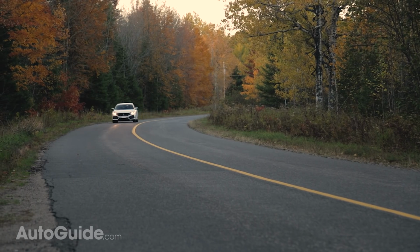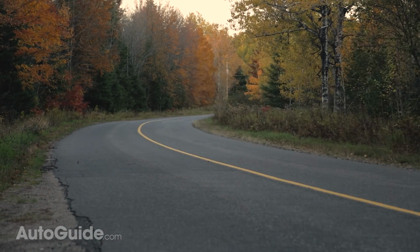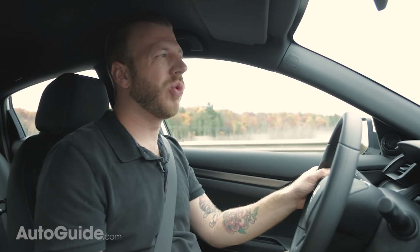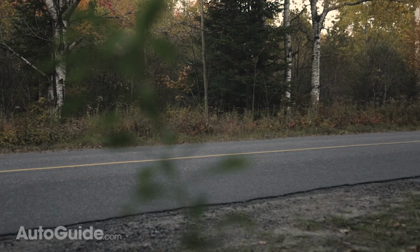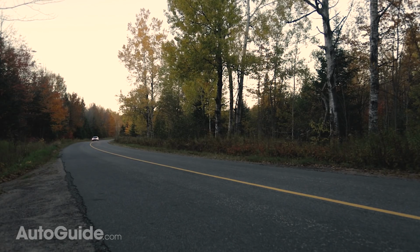So how does it drive? Well, to be honest with you, this is about the best handling of the 3 Civics on the market today. Between the sedan, which drives like a sedan, and the coupe, which doesn't quite drive as sporty as a coupe should, this thing kind of hits all the marks. I mean, it's nice and agile, it's nimble. We're out here on some pretty twisty roads, and it stays pretty well composed through corners.